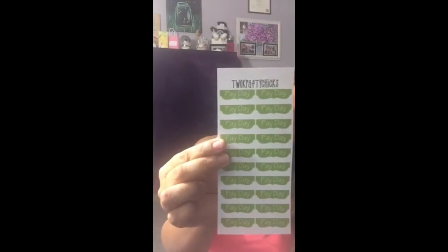Love payday stickers, probably my favorite kind of stickers because it lets me know when I'm getting paid, and I like money so that way I can buy more stickers. So I really like these.